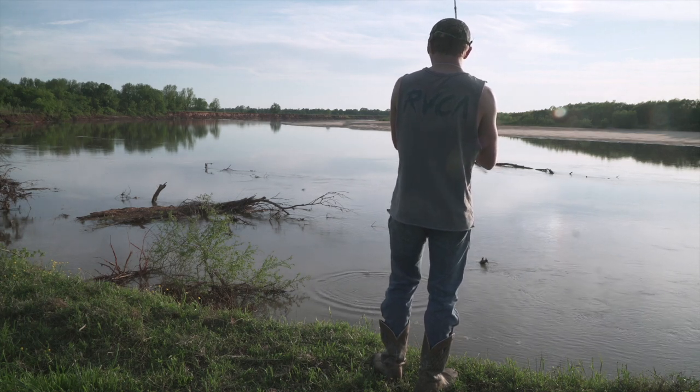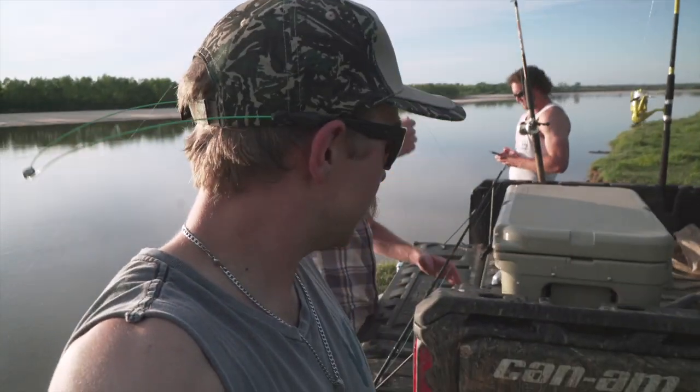Damn, deep. We got the rod shoved in the Can-Am, in these little slots. Perfect. Now we can see if we get a bite. All right, I'm gonna rig the rest of these poles up and get them out there, and hopefully in the next, I don't know, 5 to 10 minutes, we get some fish.